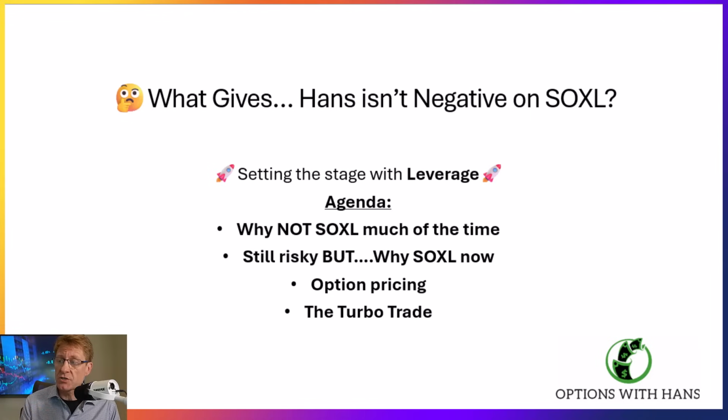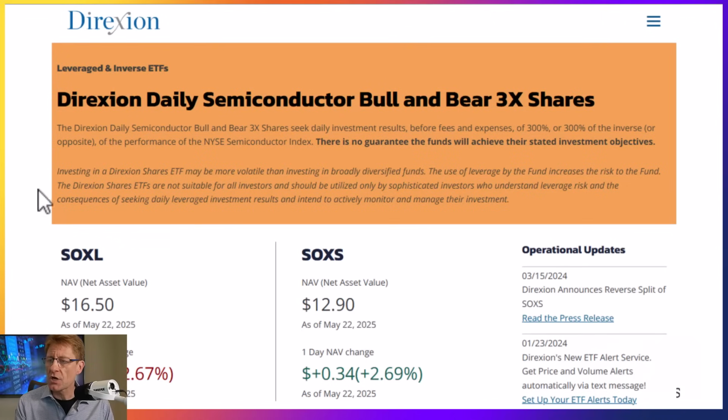So we're going to set the stage today with leverage being an interesting kicker to a broader idea. So why not SOXL much of the time? We'll dive into that just a little bit. Still risky, but why SOXL right now? So we'll talk about option pricing, and then we'll get into my turbo trade. So let's take a look at SOXL itself.